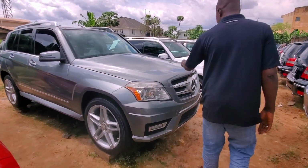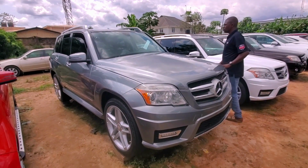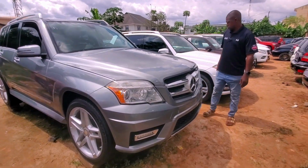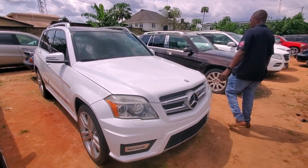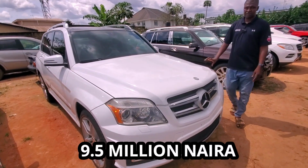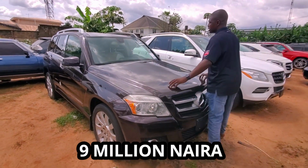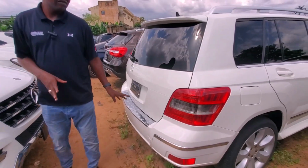This is a 2010 model, panel roof, everything, 9 million. This particular one is 9 million. See another one, this one is another 2011, direct 2011, 9.5 million. See another one, 2010 model, 9 million, full option, navigation, panel roof, everything, 9 million. That's what we have for GLK now.